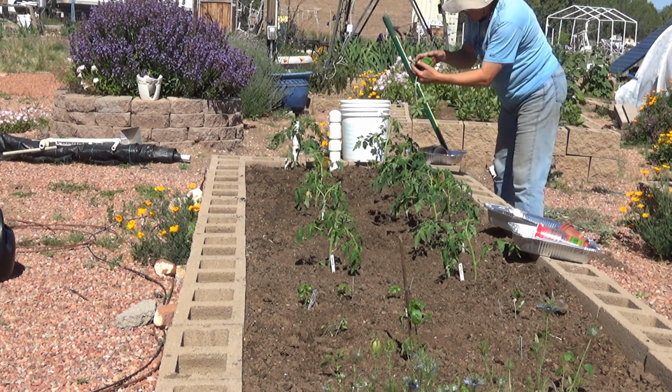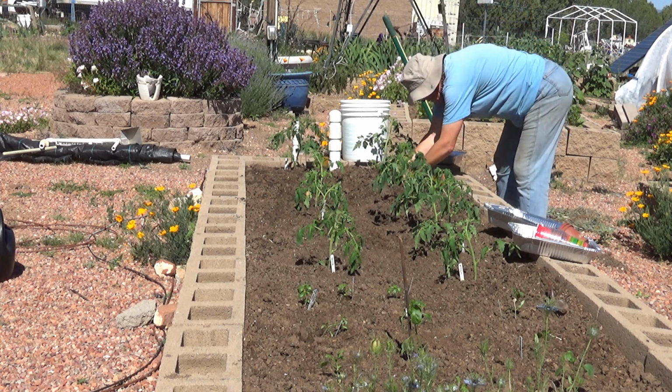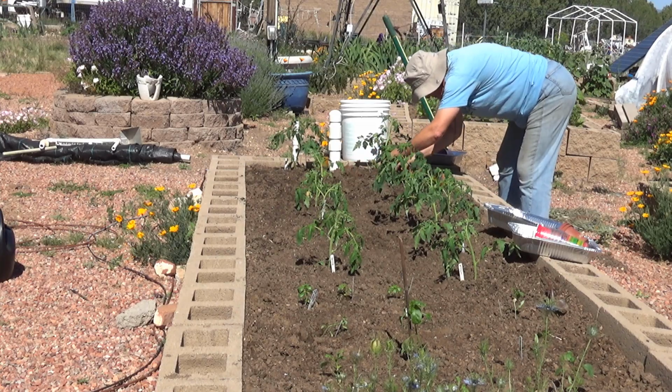Remember now, I mentioned all I'm sticking in the bottom here is a little bit of potting soil that's got bone meal and blood meal mixed in, just a little bit.